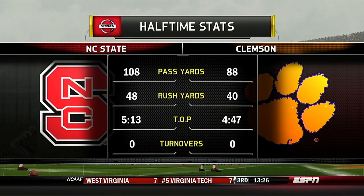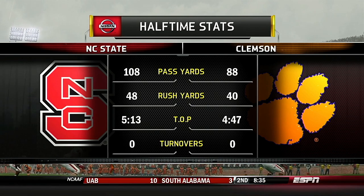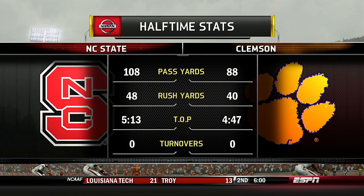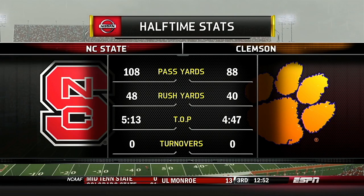I can only hope that Nessler and Herb Street will bring the same type of intensity to their call of the second half that David and I have brought to the halftime show. Of course, they always do. That's it for us here in the studio. Time to get you back out to the guys for the second half.